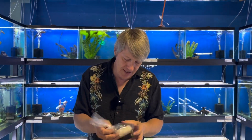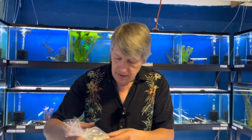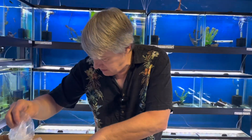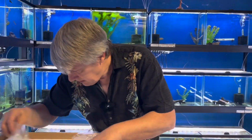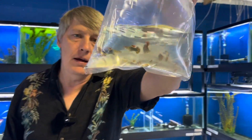We've got some snails. These are the little thorn neurites. Just have to trust me, I'm going to break them open today. But and these are the zebra neurites. Should have some red spot neurites in here too. Don't see them. Maybe they're in another box. Maybe they didn't ship them. Some guppies.